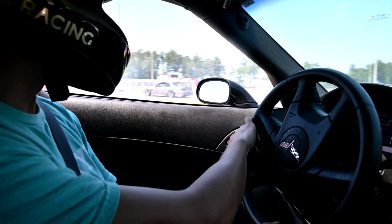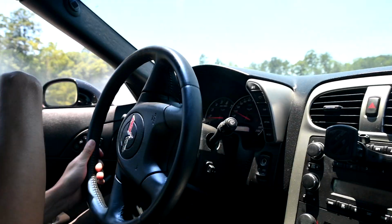Somebody's bumper just blew off right now. Yep. And there it is.